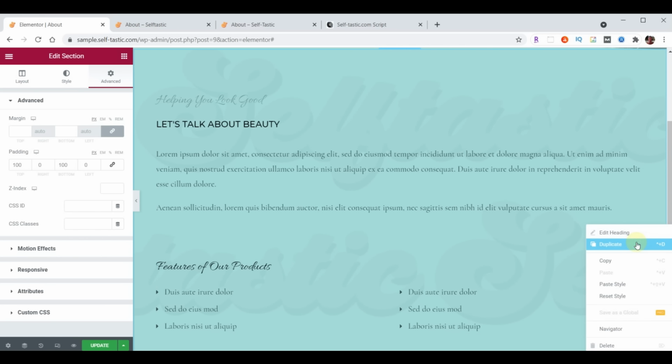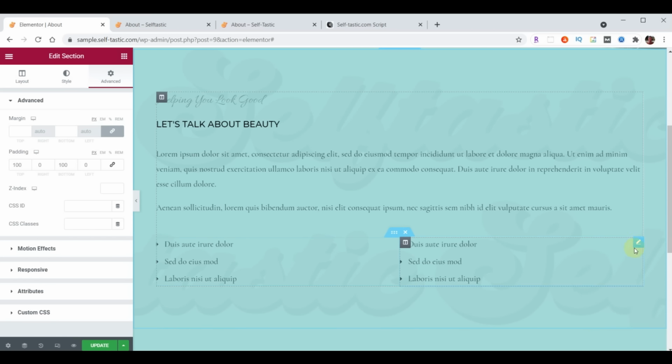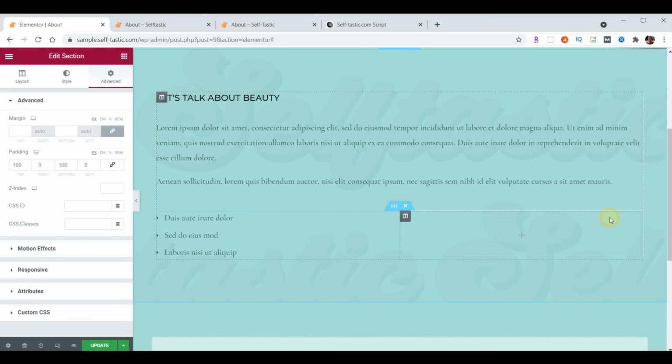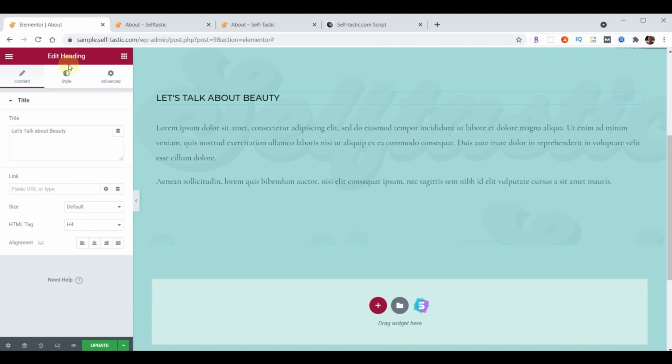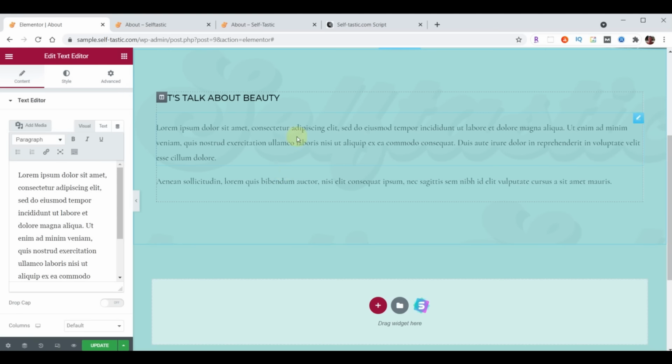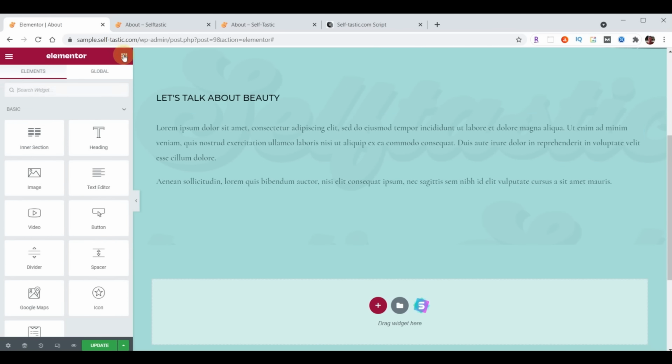And then I will delete that widget. And I'll delete that widget. And I'll delete that widget. And I'll delete that intersection. So now basically we have a header, a heading, and we have a text editor. Now alternatively, you could come over here and you could have dragged the heading over and you could have dragged the text editor over it as well.